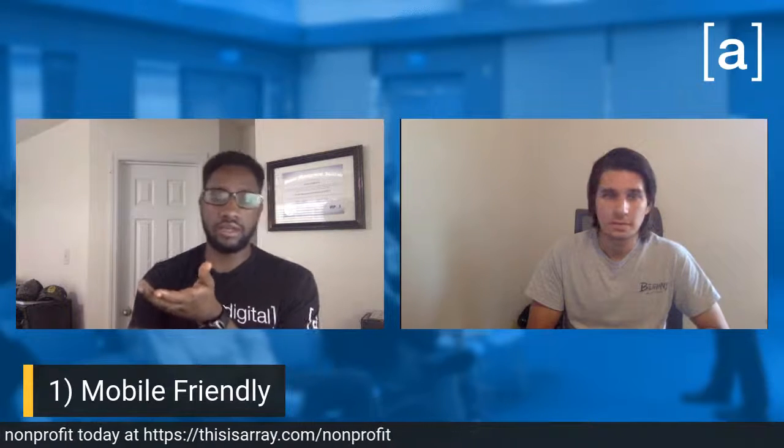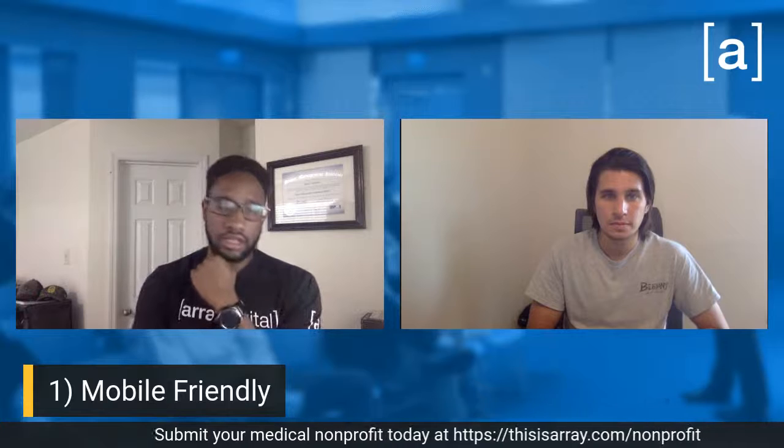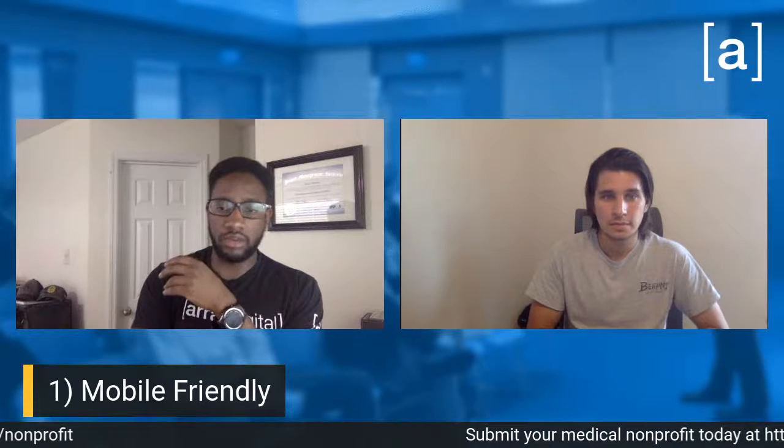So you want to make sure that you look at those load times on desktop as well as on mobile. A lot of times it's pretty easy to get a fast load time on desktop, and it's a little more challenging to get a good score or a good load time on mobile. But definitely, the research shows that the majority of web traffic is coming from people's mobile phones these days.